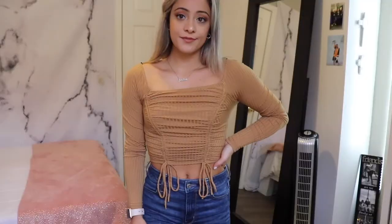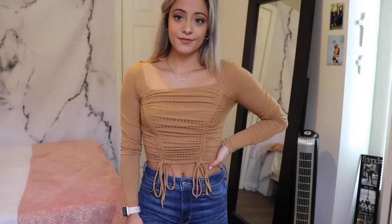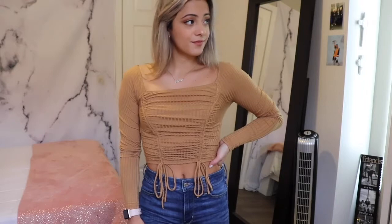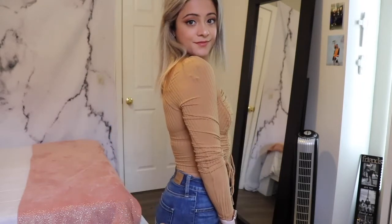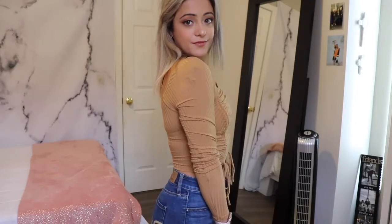So the first one that I got is, I want to say, quite trendy right now. I don't have anything like it in my closet, and I do think it's a beautiful color for the fall season. So it's just this cinched blouse, if you will. It has two little strings down the front that do ruche up, and I think it gives a really nice detail. The fabric itself is ribbed, which is really nice. It adds a little something something to just a plain shirt.